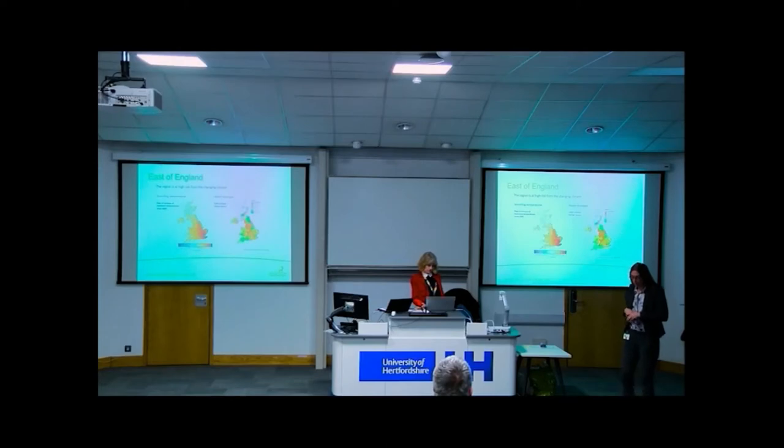For the East of England region in terms of heat, again these are some visual representations of what's going to happen: scorching temperatures and also water shortages. As I said, we've got a bit of a combination of situations whereby we're the driest region and yet we have one of the highest water consumptions, but we have some significant flooding that's taking place across the county as well.